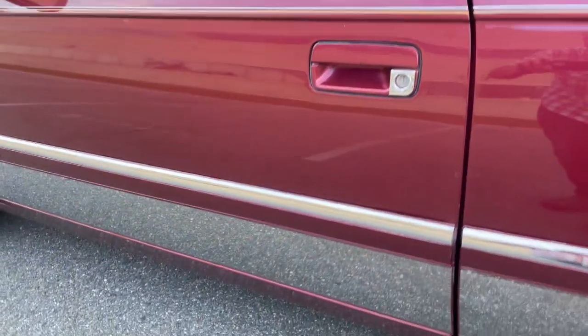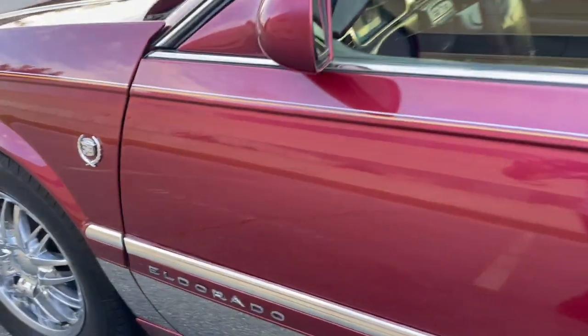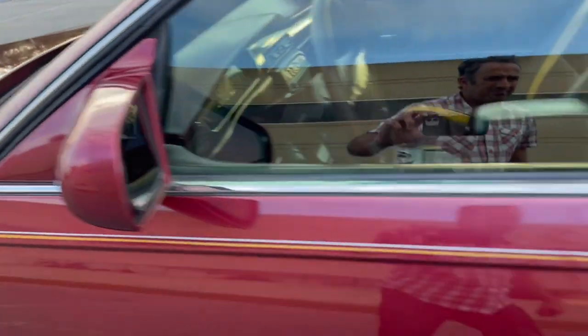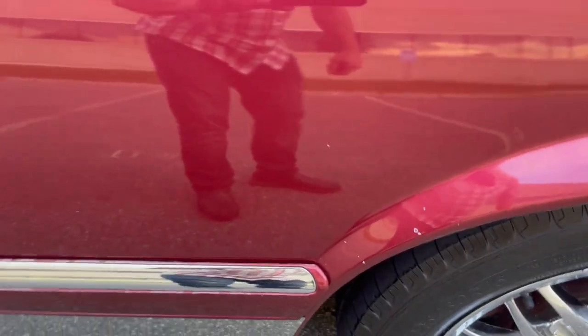Now, I'm probably being a nitpicker. It does have some little marks here and there, as you can see. It's not perfect, but a beautiful automobile. See a little bit of chipping right there. A couple of stone chips there.